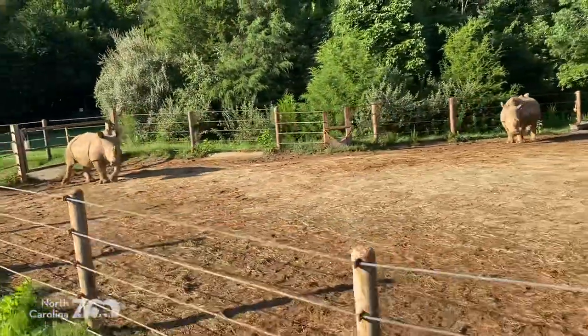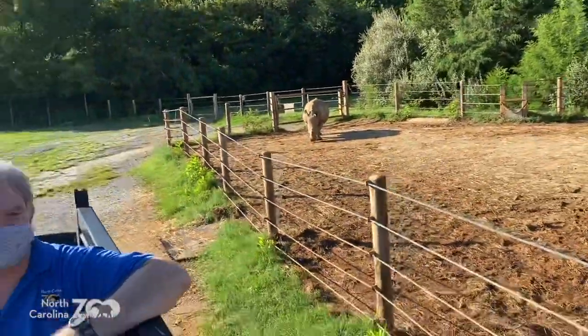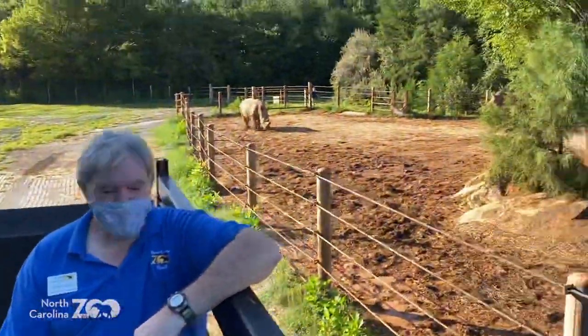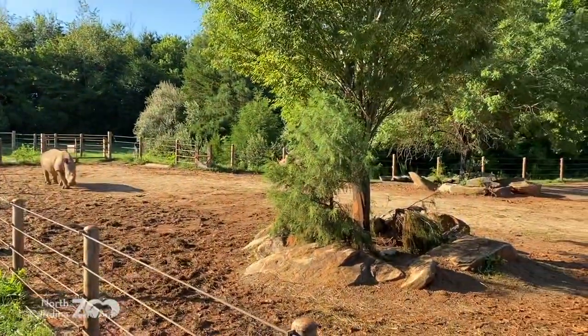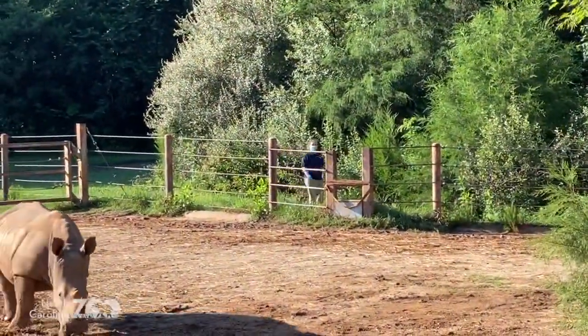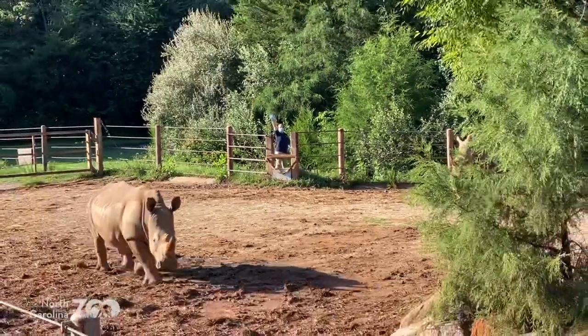So here we are in the back of the truck. They said it was like a hayride for us, and you know what? It really is for Wendy and me. We're going to throw some of this hay in with the rhinos. And Stacy's over there giving them fresh water. Here's Keeper Lane.